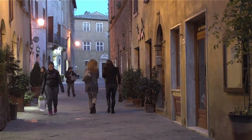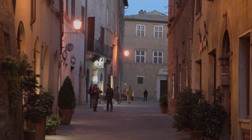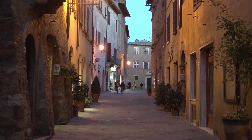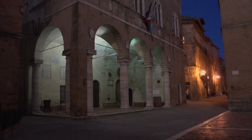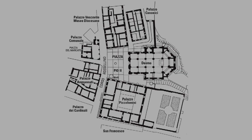This was photographed in mid-November when the sun goes down at 5 o'clock, making for an early evening, but the shops are open generally till about 8 o'clock. At that time of year, the town was not crowded with visitors, but during the summer, this little place can fill up. Back in the piazza, we can have a closer look around.